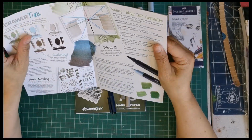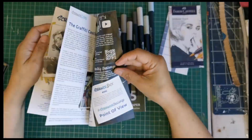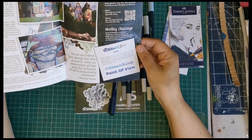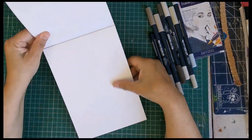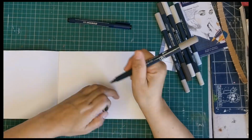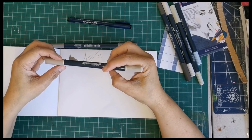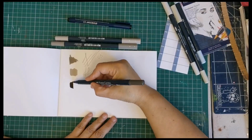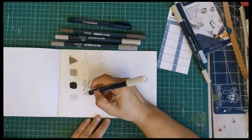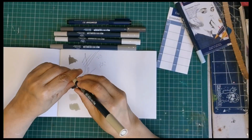Now in the scene, we have, as usual, a bit of information about the supplies that came in the box. A sit down with the featured artist. Very nice drawings. We have the tips and talking about perspective and how to blend the colors. And my favorite part, the gallery.